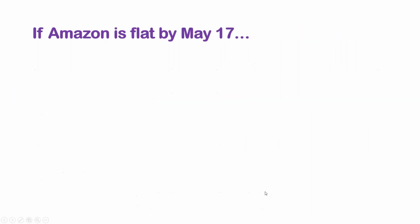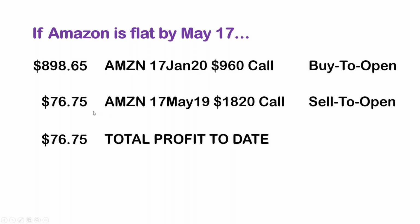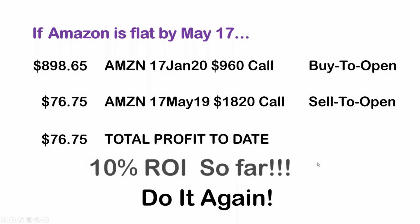But here's where it really makes sense. What if Amazon is flat? What if we find stocks that simply go sideways? We get to, again, rent out that Amazon back month option and collect the $76.75, 10% so far, and do it again and again and again. How many of you with the show of hands, you're starting to get a picture?